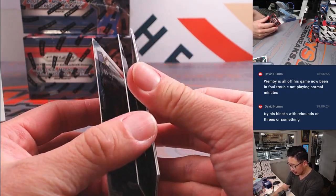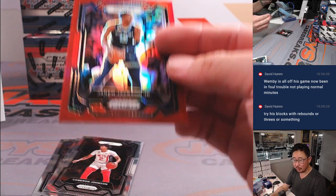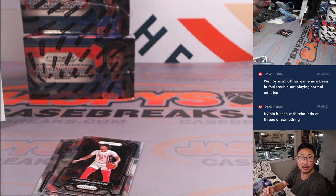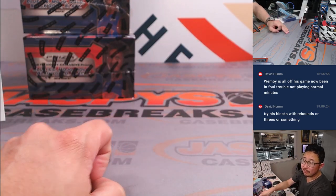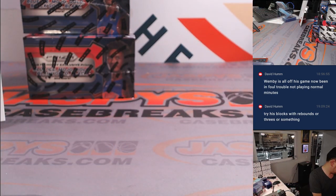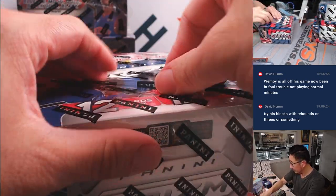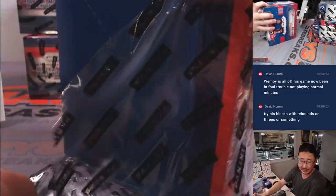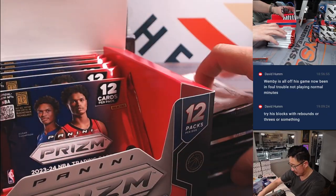Jaren Jackson Jr. 198 out of 299. Triple J going to Memphis. That'll be for Matthew. All right. Final three boxes right there. And the second half in the store right over there. JaspysCaseBreaks.com. If you want to run this back tonight, we got time to do it if you want.